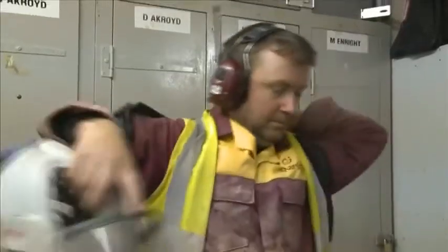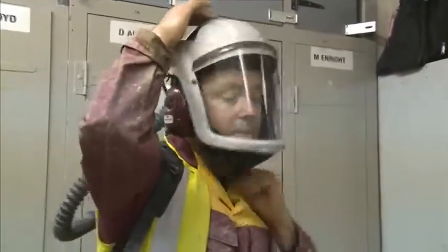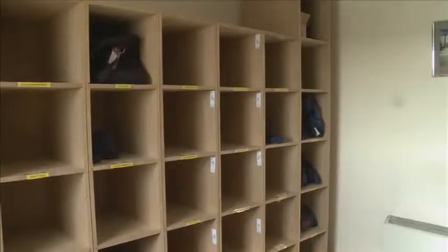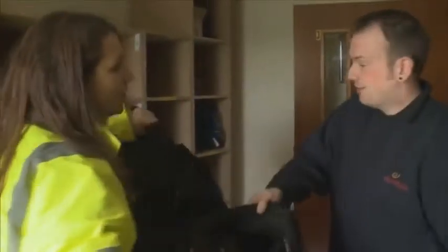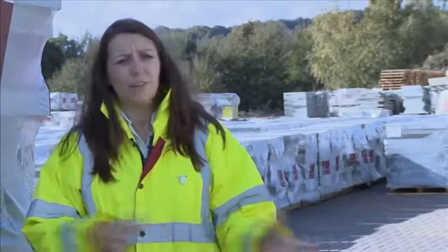In addition, every mask needs at least monthly maintenance, and Marshals have opted to subcontract this out. We've made a room especially just for the masks so that the guys can drop the dirty mask off. They've got their own pigeonhole, take the clean one out, put it on, and that's it. Is everything all right with your kit? Yeah, it's fine, thank you. Thank you. Cheers. And they just swap them over. They've got a clean mask every month, and the dirty ones go away until next month.